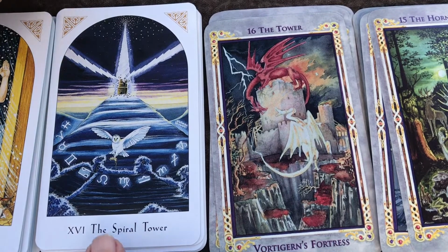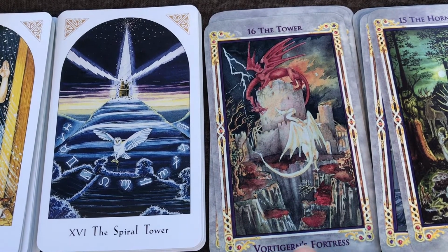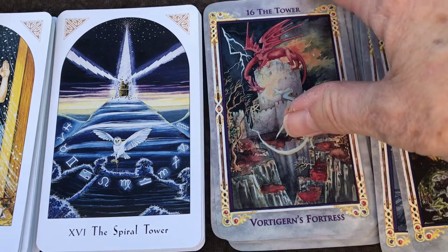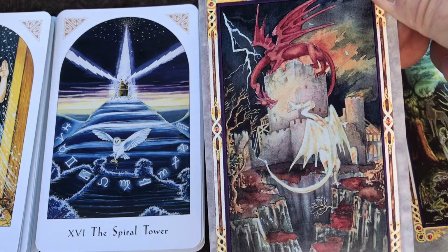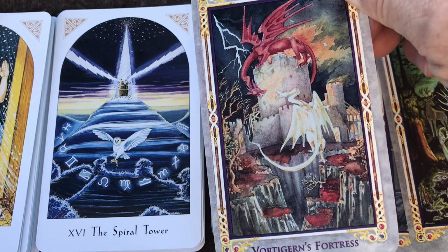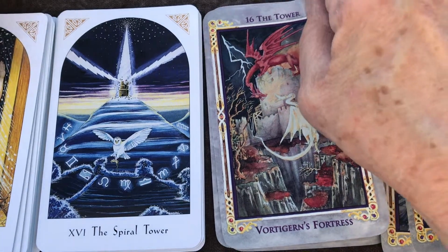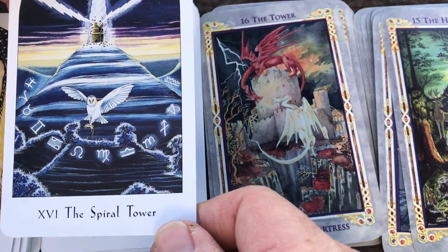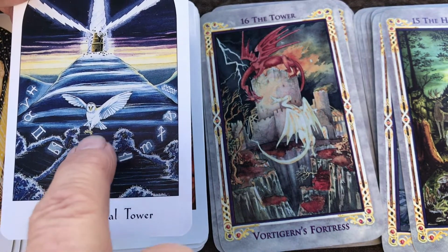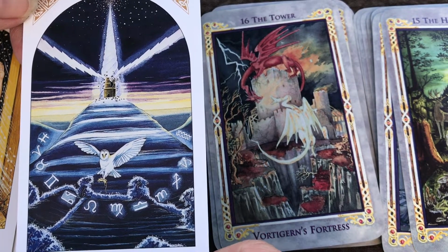Okay, for the Tower, look at this powerful card in the Arthurian Tarot. We have the Spiral Tower, and over here we have Vortigern's Fortress. And we've got the red and white dragon. The red dragon represents Wales, and I think the white dragon represents the outsiders, so the red dragon is supposed to triumph. And this spiral tower looks like it's got signs of the zodiac here. A white owl who's caught some kind of a rat or mouse there.